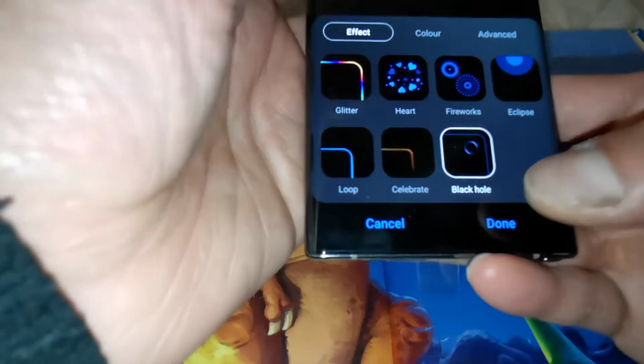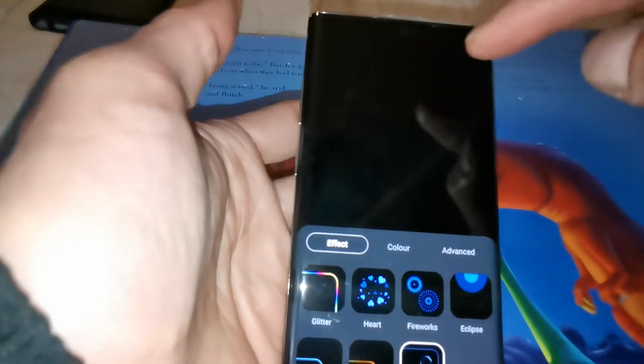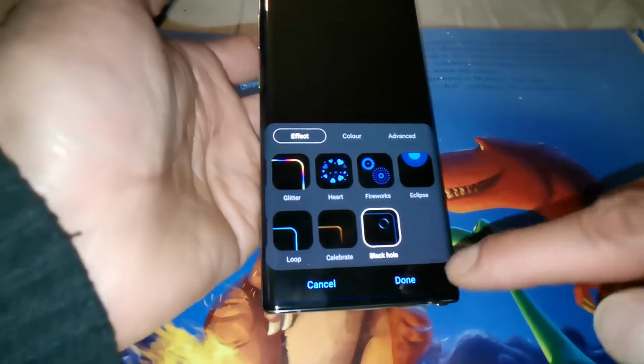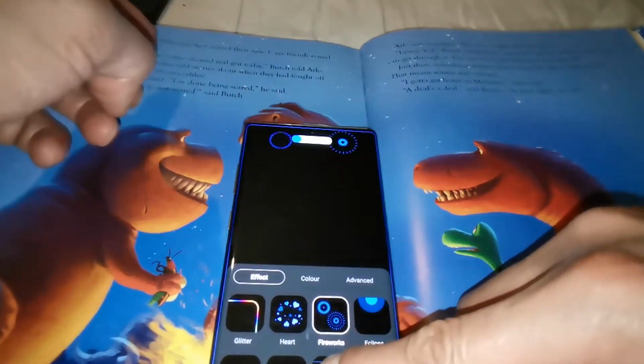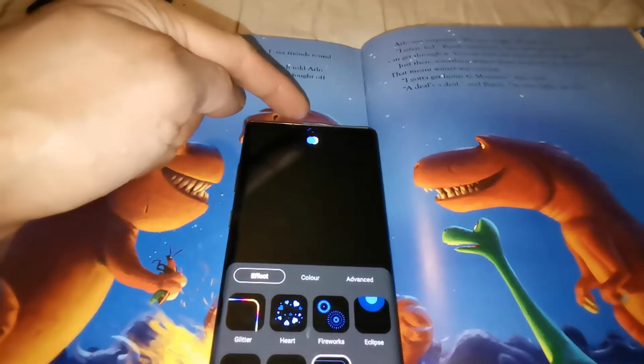I use the black hole because don't forget, you want the hole punch cut out, the camera hole, to light up every time you get a notification. So we chose the black hole. Let's go back to the black hole. So can you see that? I don't know if you can see that. Let me change that again. There's your black hole. So that's how you will get a notification, just there.